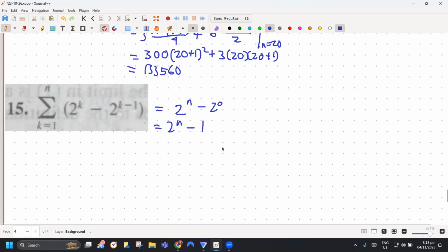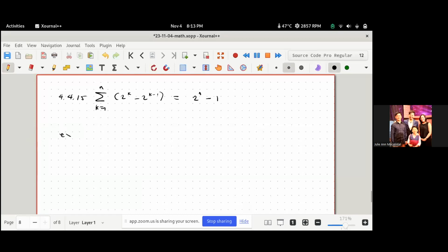Okay. So ito, share ko naman yung isa pang, paano kung ipapasam ganito? Ang binigay sa'yo ay, so example, sum from k equals 1 to n, 2 to the k plus 2. Or kahit na ano, siguro k plus 1, I think mas simple. So gawin ko muna yung sa k, instead of k plus 2, k plus 1.